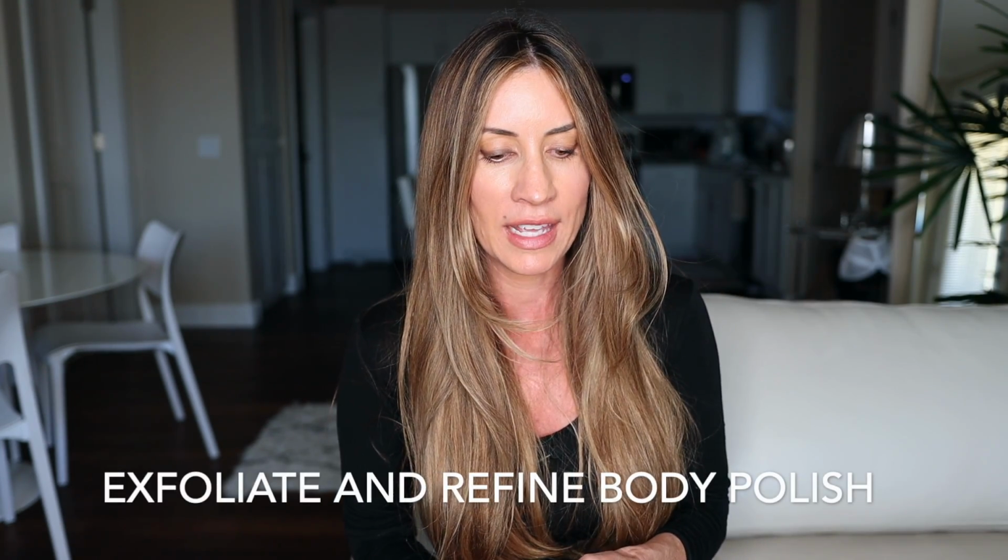The Monat Body Care Exfoliate and Refine Body Polish. I do not care for the smell. I don't like lingering perfumey smells on my body. I would not purchase this product again. And again, if you like perfumey smells, you might like it. But if you are like me and you're chemically sensitive, I personally don't think you're going to like it.